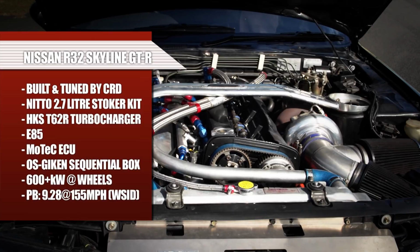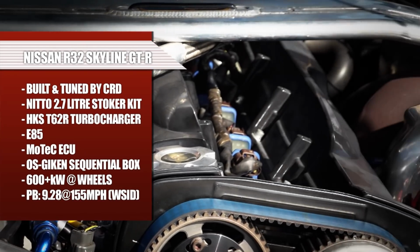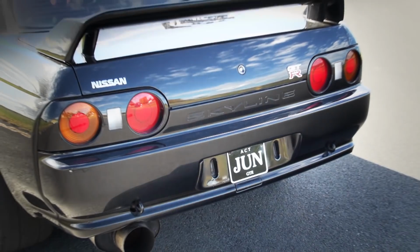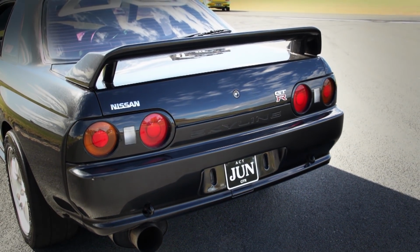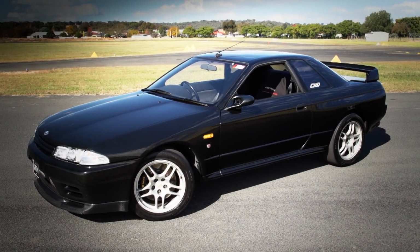It's a 9.2 at 155 mile an hour. We could have leaned the car out a bit more. It showed 740 kilowatts at the dyno at the time. We probably had 680, maybe 700 when we did the pass. You know what, it may have hit the 8s, but 9.2 is fine and we took it away.